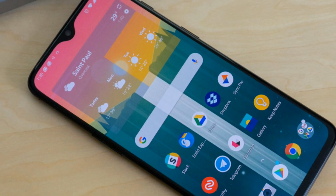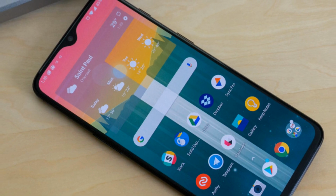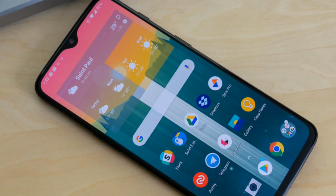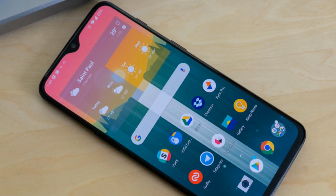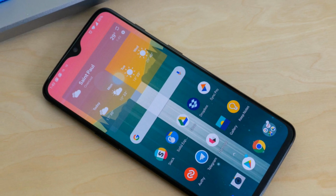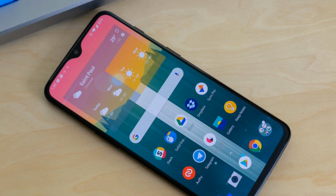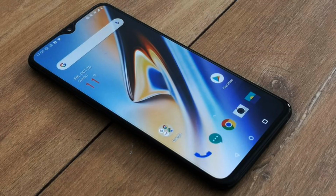You do have the dual camera setup, a 16 megapixel wide, and then you have a 20 megapixel wide camera as well. You also have a 16 megapixel selfie camera. So I really love the build quality, the camera, and the specs. You do not have a 3.5 millimeter jack, which is lame. No dual speakers on here, just one speaker. NFC on here as well with a 3,700 milliamp battery.